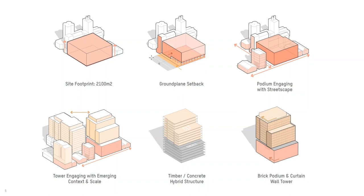So the key move that we made on the ground plane was to set our building back on the north to really open up that ground plane and be respectful of the heritage building, so that the views can be maintained from Wellington Street and down Northumberland Street.